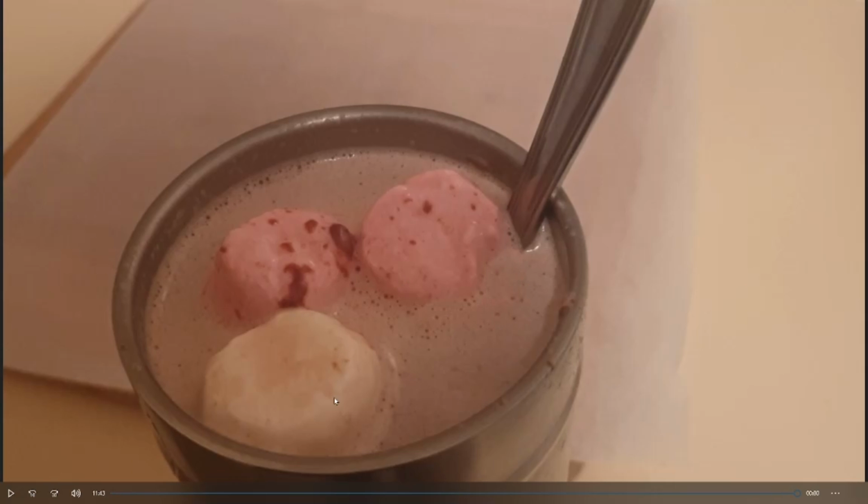So whoever made this recipe up, good on you. It's bloody beautiful. Let me know if you're going to try it, or if you are trying it or have tried it. But oh my goodness, guys, I'm sitting here in a thunderstorm sipping on this hot chocolate, and it's beautiful.